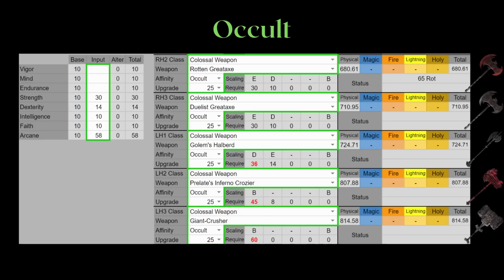As for the Occult Infusion, this is quite useless, as Arcane doesn't scale Scarlet's Rot. With the high strength investment required for Colossal Weapons, this infusion is definitely not recommended either.